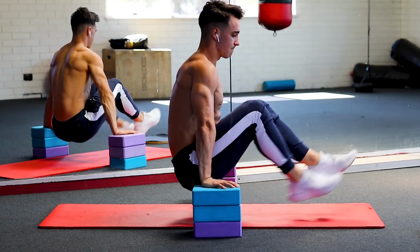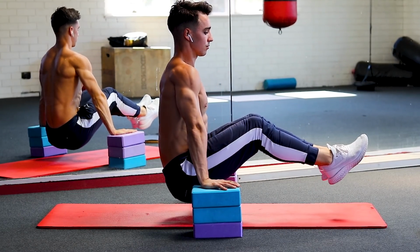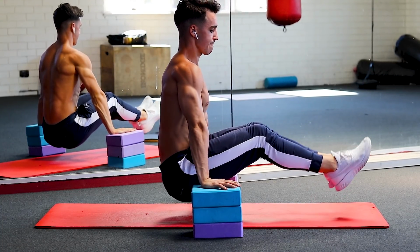The final exercise with the blocks is going to be the L sit. Now this is quite a difficult one. It isn't too innovative in the sense that it's super interesting, but it is freaking difficult. So if you can try and master this exercise, I guarantee you will improve so much more than just your abdomen area. It is a very gnarly exercise, to say the least.